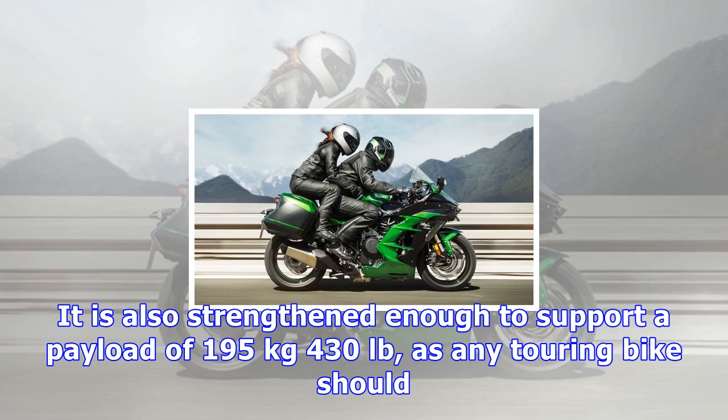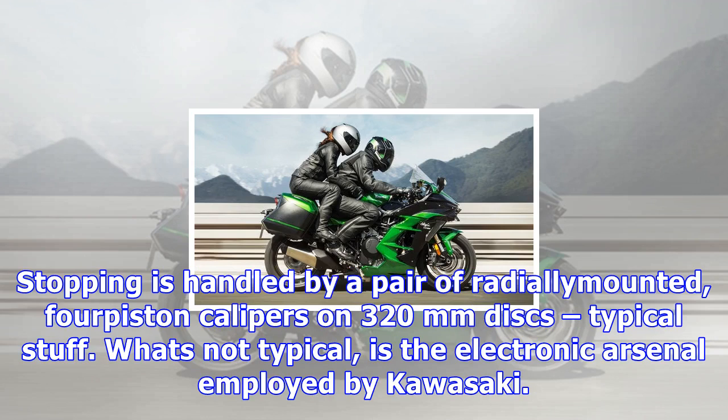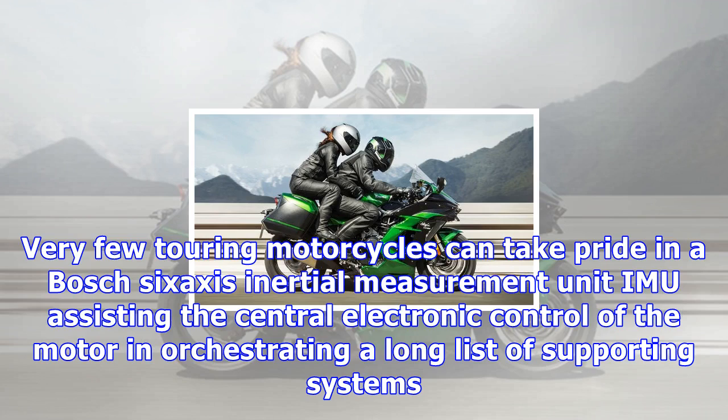According to Kawasaki, in this guise the four-cylinder power plant excels at delivering fuel-efficient and relaxed low-speed rides on any road, from the city to the highway, but is still able to turn into a hooligan in a supercharged twist of the wrist. The frame is also revised, offering a longer wheelbase for more open road stability and a wider, 30-degree steering angle to facilitate slow maneuvering. It is also strengthened enough to support a payload of 195 kilograms (430 pounds), as any touring bike should.